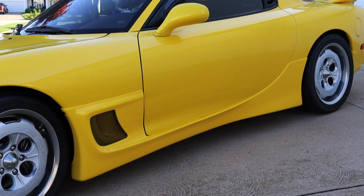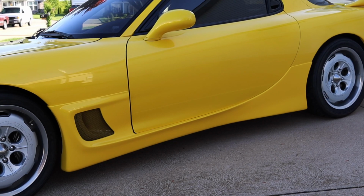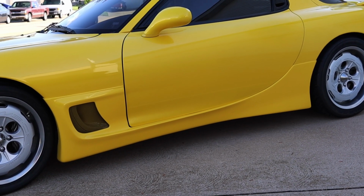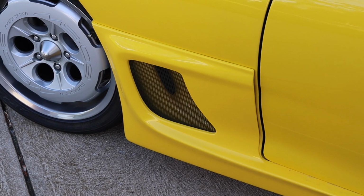Also is the Mazdaspeed A-Spec side skirts. Had those shipped over from Russia, and I had those painted by my friend Ryan. He owns Resto House here in St. Louis. If you ever need paint work and you're local, make sure you check him out. He did a really good job on those and fitting those.